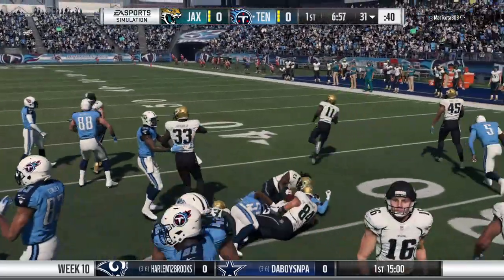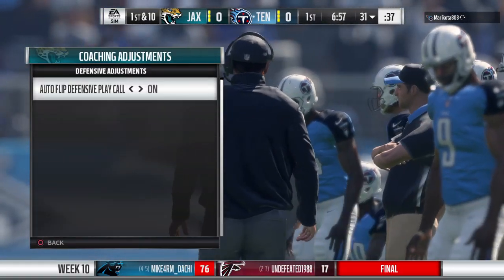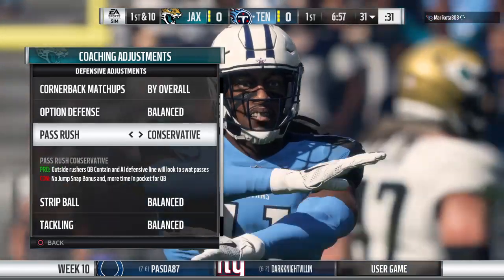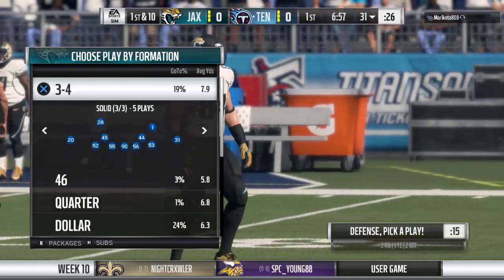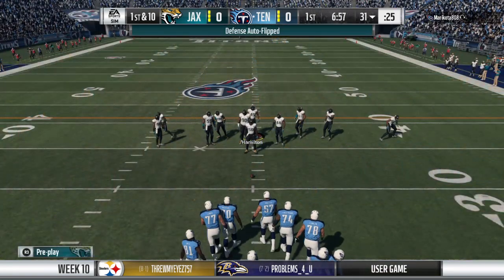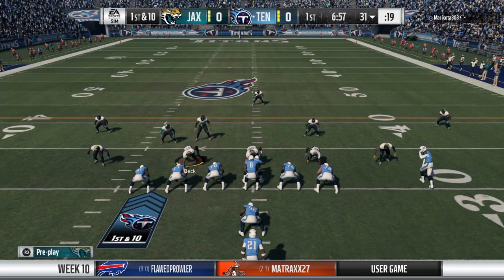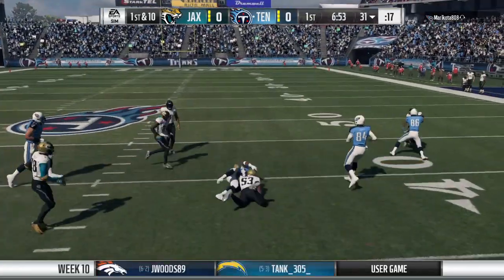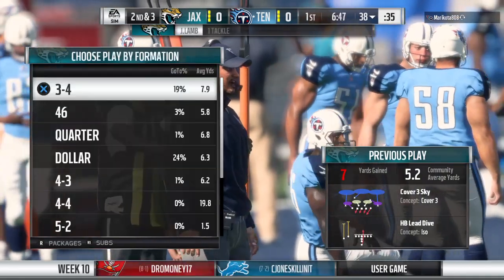And nice work on the return as they'll start their drive just past the 30-yard line. This one up to about the 38. A solid run on first down. Gain of 7 leaves him with a 2nd and 3.